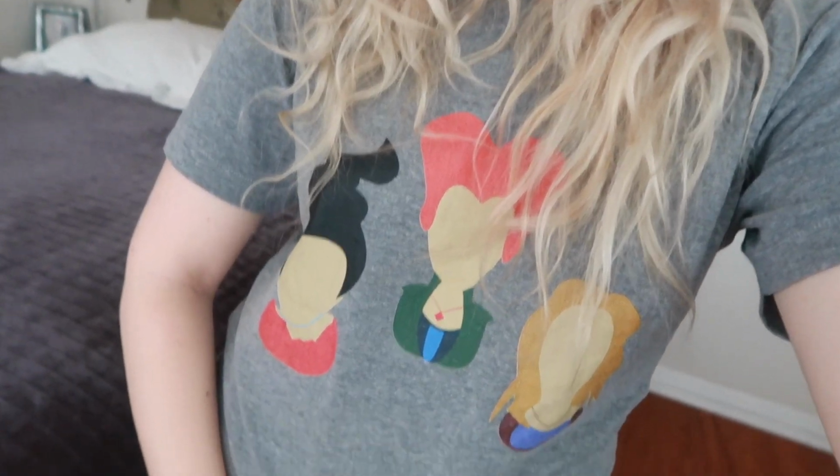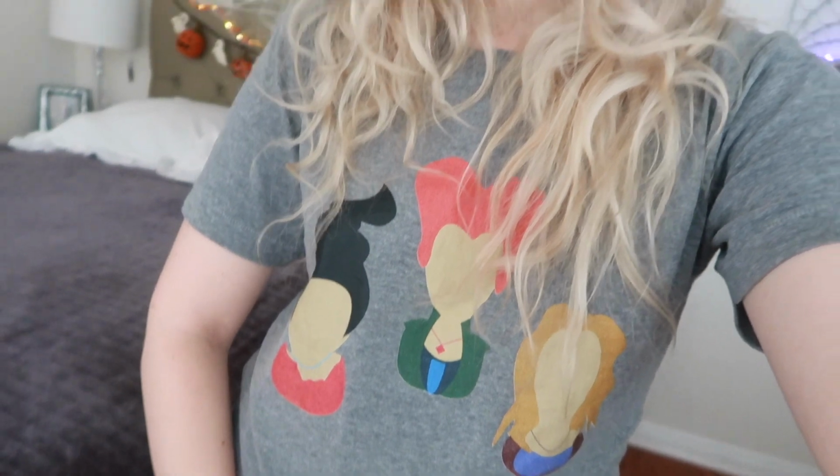Oh yeah, I have my Sanderson sister shirt on. I was gonna wear my skeleton onesie, but somehow it got lost in the night. Literally had it one minute, the next, it's poof, gone.